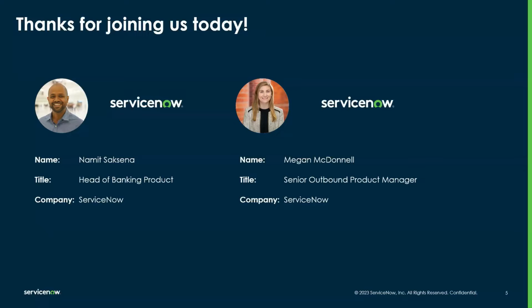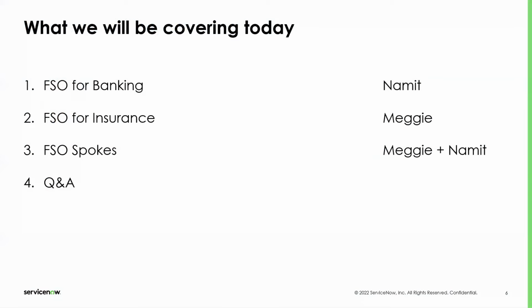Next, I'll jump into the agenda for the session. We've made some exciting updates to financial services operations, FSO, since our last release. Today, as part of what's new in Vancouver for FSO, I'll go through enhancements in FSO for banking, and Maggie will go through enhancements in FSO for insurance. Then we will both cover the new FSO integrations, that is spokes, and then we'll have a lot of demos today after some quick slides. So I hope everybody brought some popcorn. And as I mentioned, there will be time for a formal Q&A at the end, but please feel free to ask using the Q&A function, and we'll go through them real time as well.